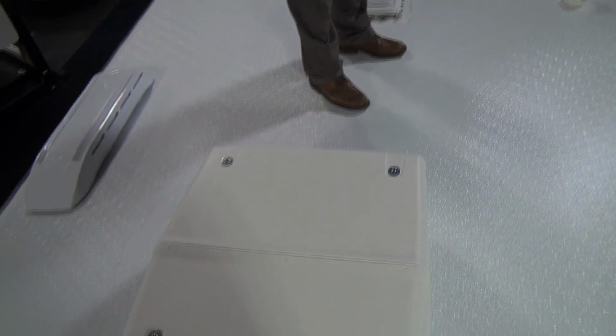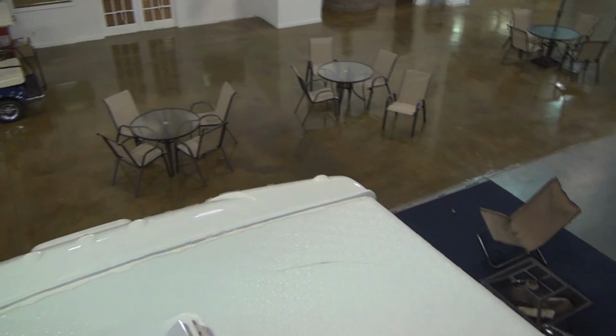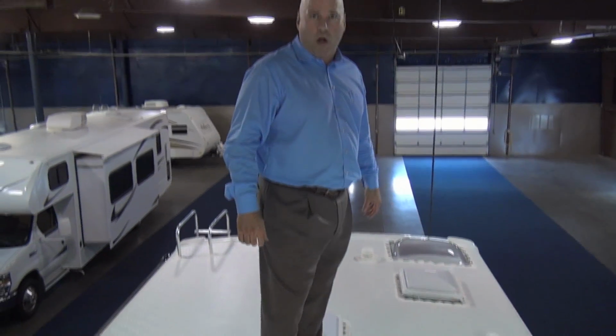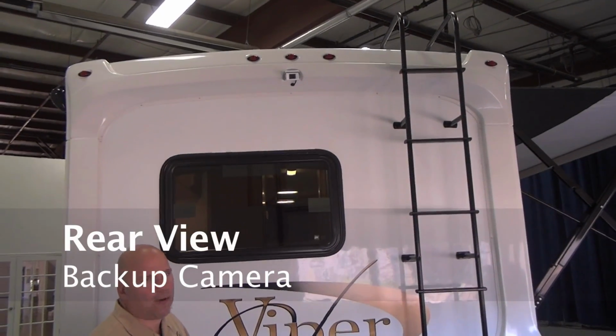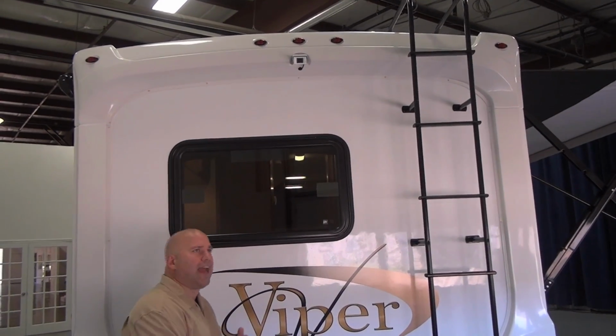Our roof is 5 inches thick, and we'll put it up against anybody else's roof in the industry. It is radius. It tapers to 2 3/4 on the side, so water will just simply run off. And as you can see, one of the cleanest roofs in the RV industry, and certainly strong enough to hold a 250-pound man walking up and down on the unit. We also have our rear view camera, which is a standard feature on our Viper. The actual monitor is mounted in your dash on the Viper. We'll show you that in a little bit.